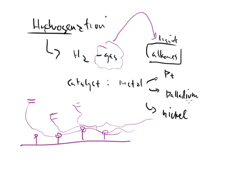This is the purpose of the catalyst, folks. That catalyst, the palladium, the nickel, the platinum, it is not getting used up. It's not generating product. It is only there to lower the energy of activation. And it's there to allow this process to happen a little bit easier.